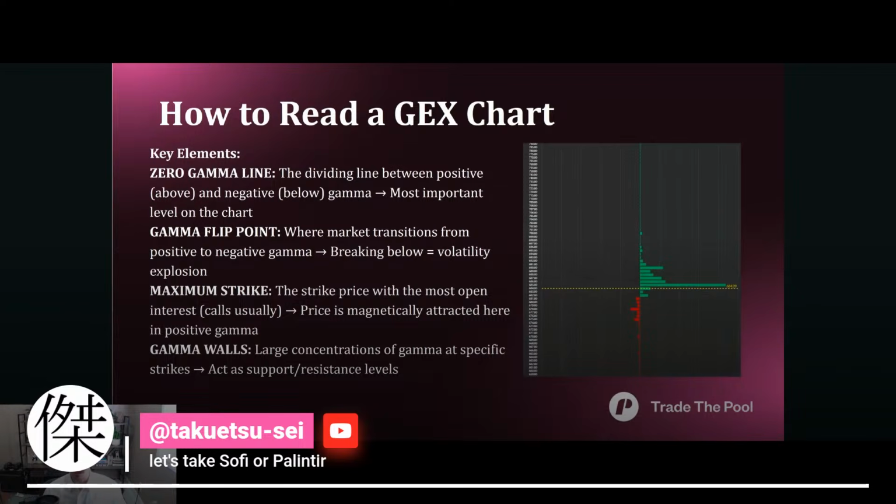30 was resistance. We came back, formed a nice base. Now we're coming up into it again. Why can't we break through? What's the deal? Well, there was a large incentive for the market, in terms of this gamma exposure, to not go any higher. And now we're kind of tying it into what Talk's saying.